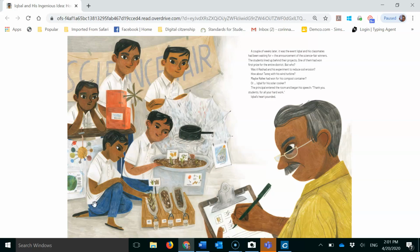A couple of weeks later, it was the event Iqbal and his classmates had been waiting for, the announcement of the science fair winners. The students lined up behind their projects. One of them had won first prize for the entire district, but who? Was it Rashad and his experiment to reduce soil erosion? How about Tarek with his wind turbine? Maybe Rafi had won for his compost container, or Iqbal for his solar cooker.